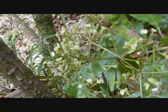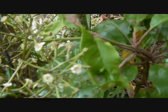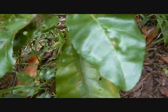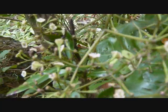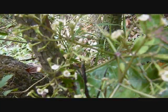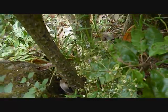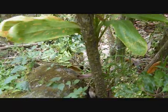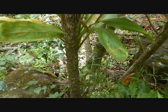Okay, what we have right here is a very small pukiawe flower. It's nice and shiny, little tiny flowers. Probably not going to be very focused on here. And these guys form a seed pod that's very sticky that the Hawaiians used to capture birds so they could get the feathers.